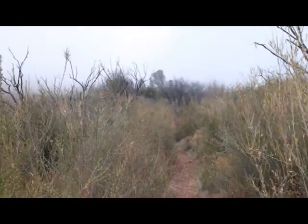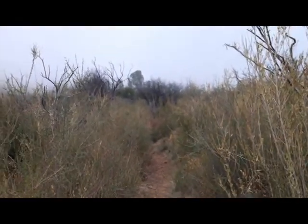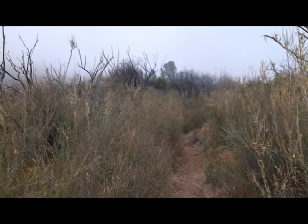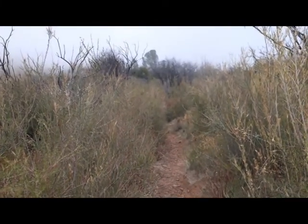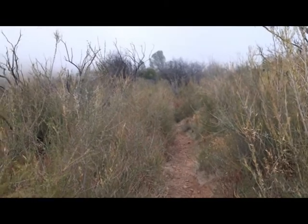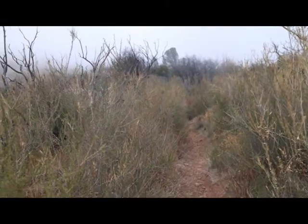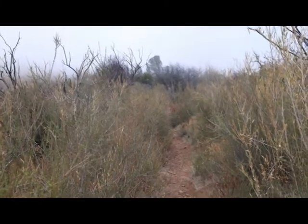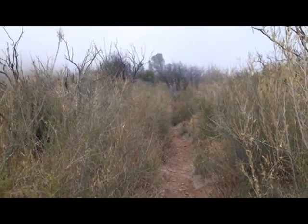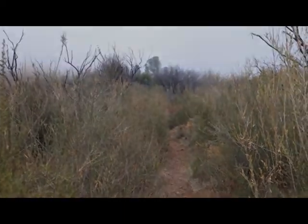Okay, so there's the trees we're going to. I'm just going to turn around. This is thick here, pretty thick. We'll go to that tree, see what's over there. This is all burn area here. We'll go over there and eventually turn around and come back.